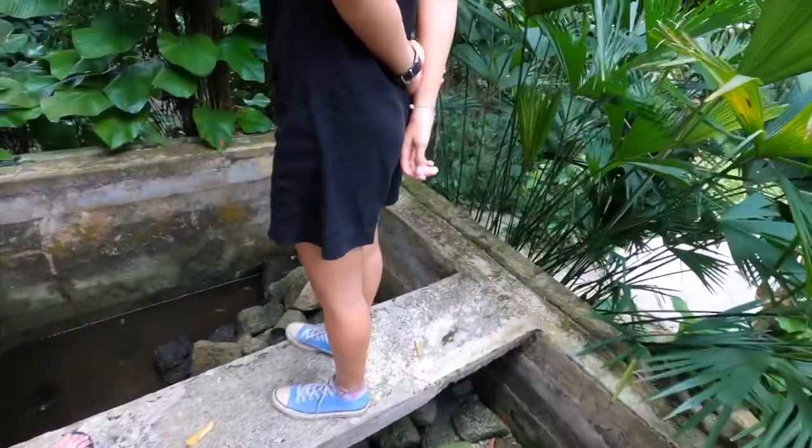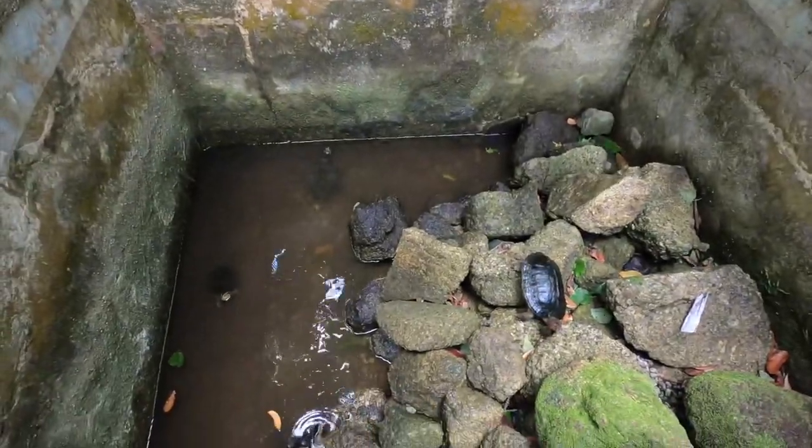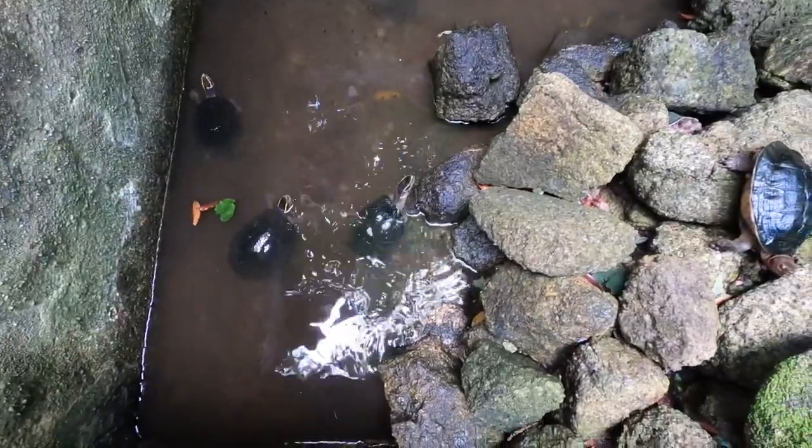Is it turtle? Turtle. Oh, I love turtles. Do you think that's strong enough to hold it? Oh, there's another one swimming. Oh, there's heaps. Look at their little yellow heads.